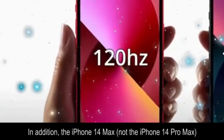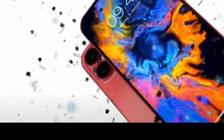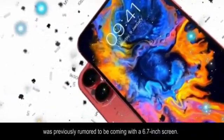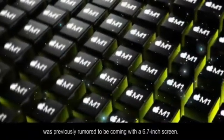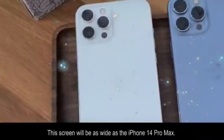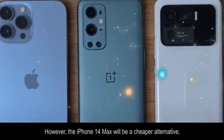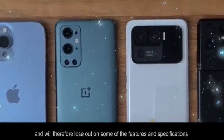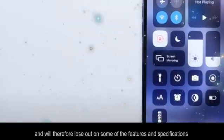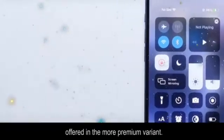In addition, the iPhone 14 Max, not the iPhone 14 Pro Max, was previously rumored to be coming with a 6.7-inch screen. This screen will be as wide as the iPhone 14 Pro Max. However, the iPhone 14 Max will be a cheaper alternative and will therefore lose out on some of the features and specifications offered in the more premium variant.